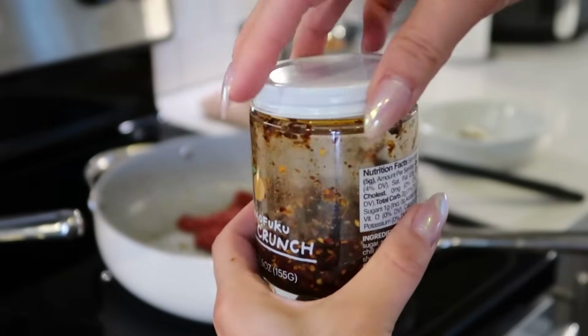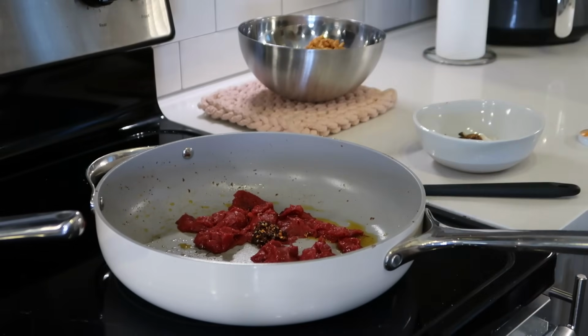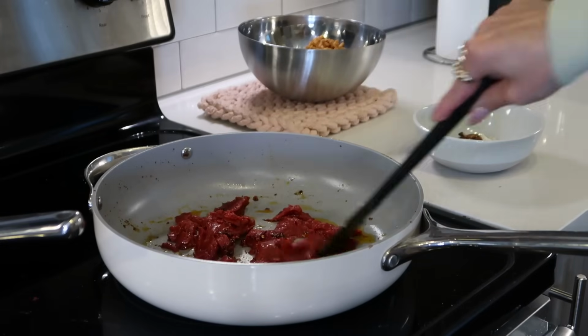It's really not spicy. It just adds depth and flavor that I think tastes incredible. I also add this chili crunch oil to eggs, to kind of anything, but it tastes really great in a red pasta sauce especially. This is the fun part.